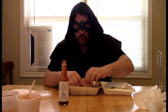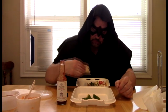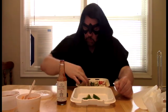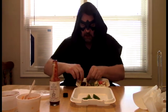Okay. So we got extra limes. I might try those on the shrimps. Definitely not on the asada. So the asada is where we're going to start. Really good. Really, really good. Man. Definitely that's the best setting I've had this in so far. Is that with the asada, man, that's spectacular.